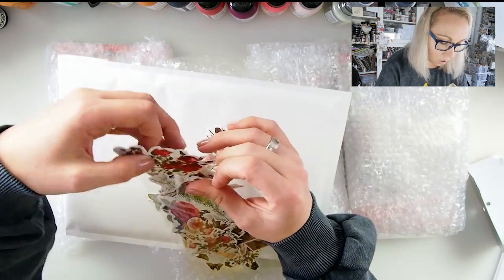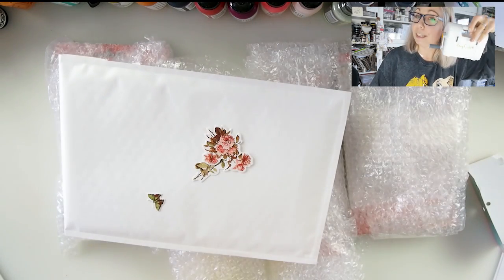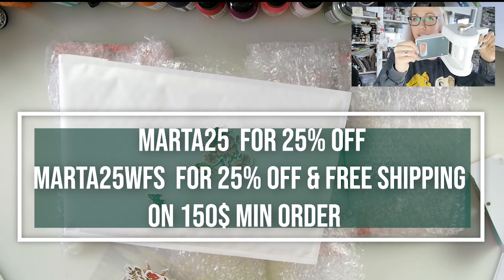So you see, they have machines, as you can see, the cute little machine. Cute. Look how cute it is. How small. I'm going to show you that, actually, like this. It is amazing, isn't it?